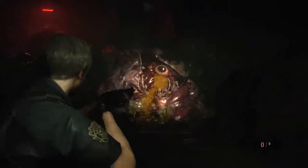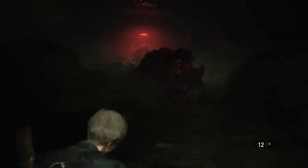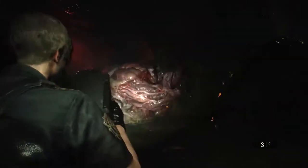I vaguely remember watching a YouTube video where they were talking about this creature, and they were like, you're going to have to shoot the case and then... out of ammo. I can't hear you. Throw a grenade at it while its eyes are open. That's all my ammo.